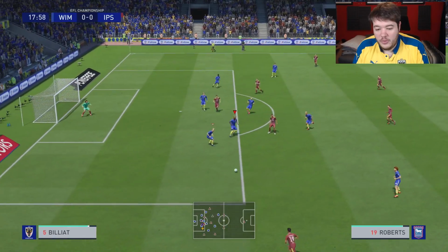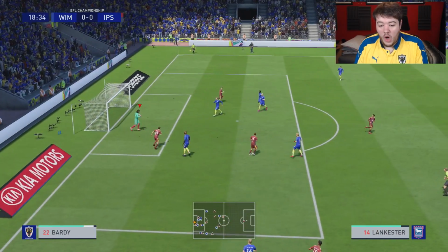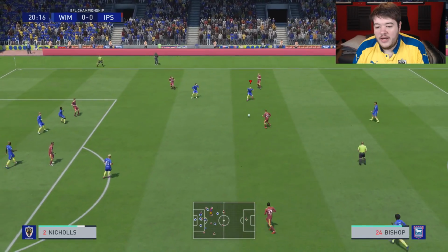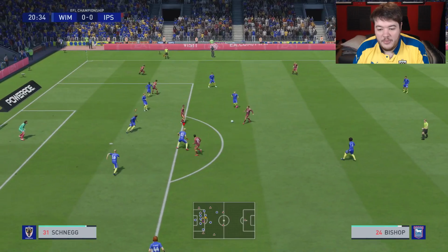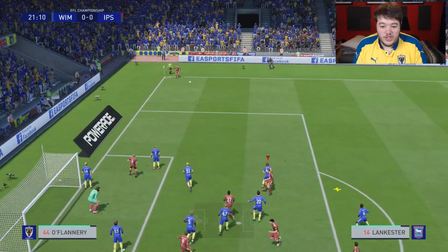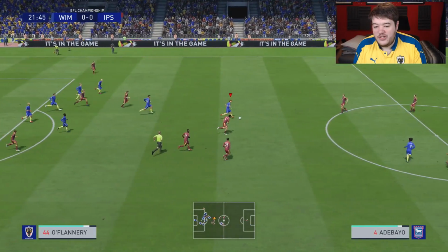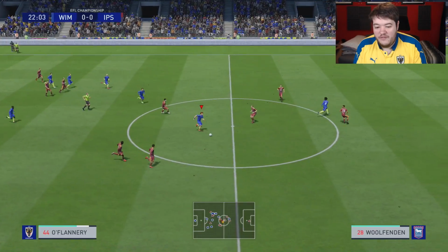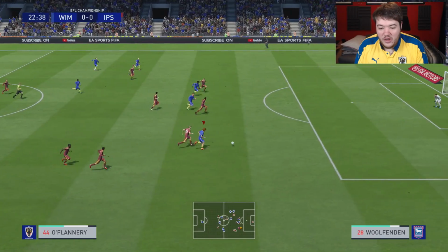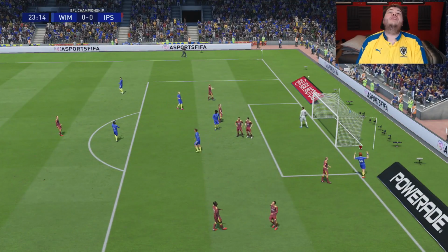Certainly feels different. We're more compact in defence. We are way more open in attack. So trying to build up plays is much more relying on individual brilliance this time around instead of team play. Good save, Enzo Bardi. Got Schnegg on the corner kick, actually drops to Callum O'Flannery. What a first touch that is. Right, run. Callum O'Flannery, pass 1, pass 2. He'll pass this guy for the 3rd. This could be an unbelievable goal. Callum O'Flannery. Oh, can't put the finishing touch on it.